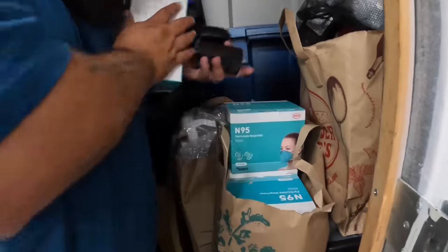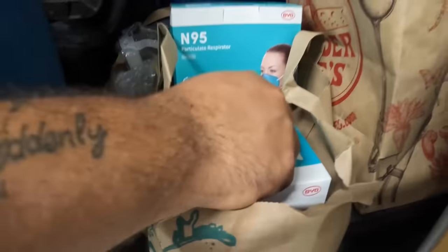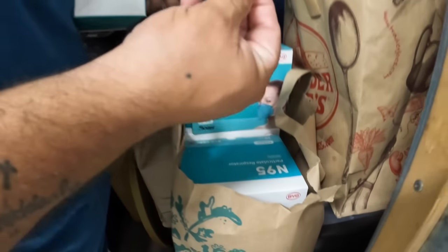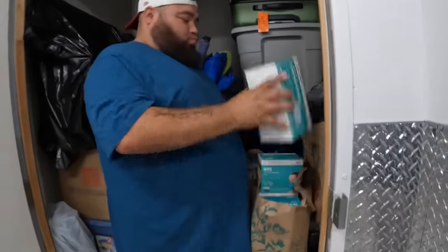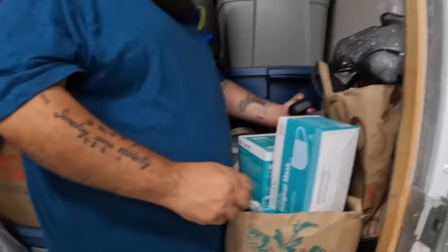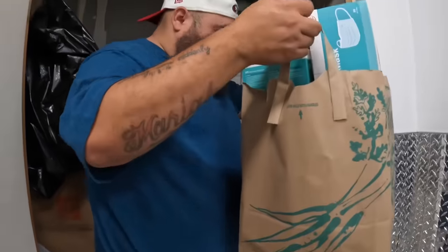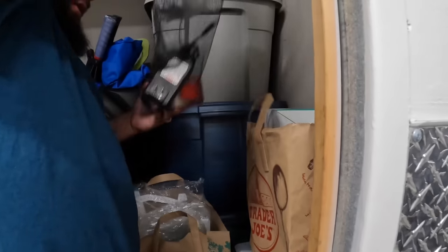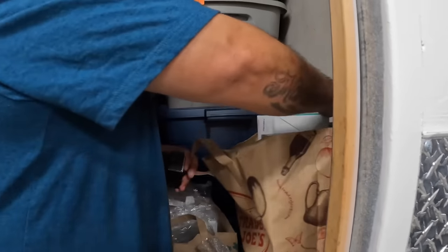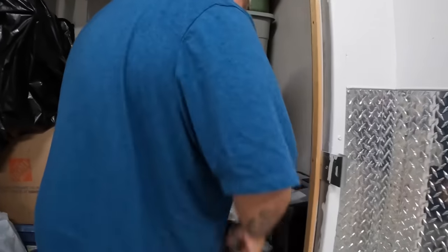Ew, is that a toenail? Ew. Don't touch it. Dad, that's so nasty. Is that a toenail? I hope not. Are you touching it? It's a nail. Ew, you just touched it. Okay, now to the next one. That was nasty. All we need is COVID to flare back up, and we probably got a couple hundred in masks. We got about 40, 50 boxes right there.